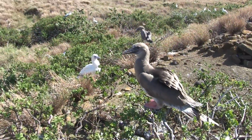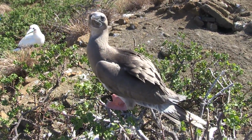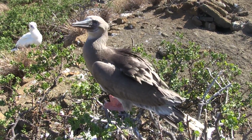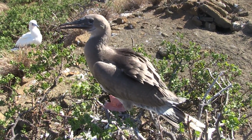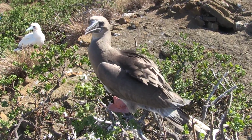17 different seabird species already nest on Lehua. If the rats are indeed gone, it's expected other birds that once nested and raised their chicks here will return and add to the remarkable palette of life possible on this remote protected island.